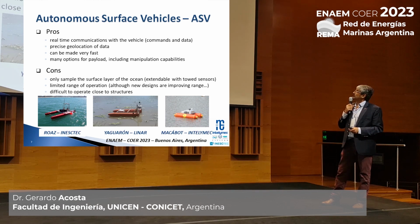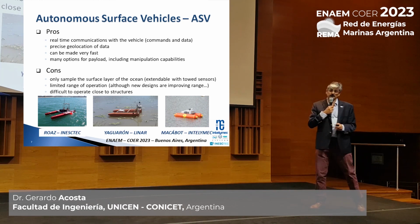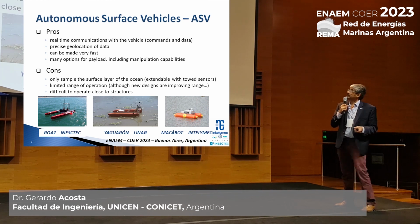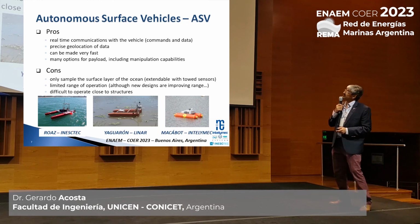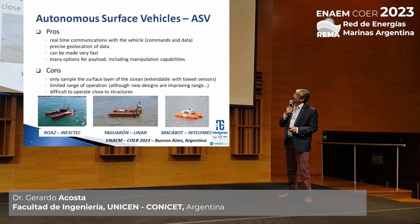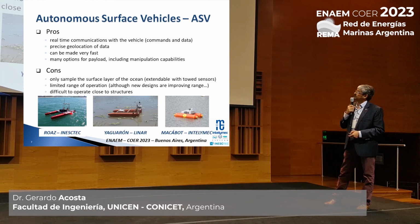water volume, even though we can extend this area of survey some meters below. They are useful also when trying to assess the quality of fresh water for cities with this kind of sensors, CTDs for instance, to have some measurement of some interesting variables of the water volume. They have a limited range of operation, and the maneuverability of this kind of robots is not as good as others that we will see. So we can say that they are difficult to operate close to structures.